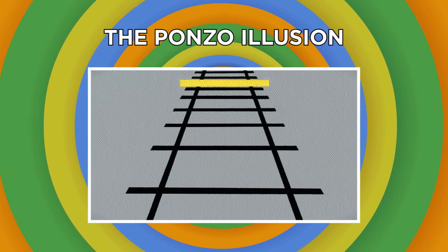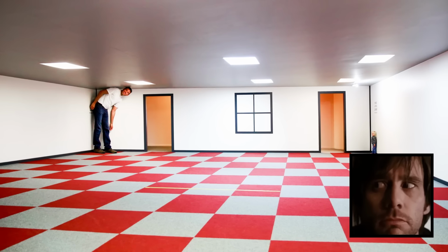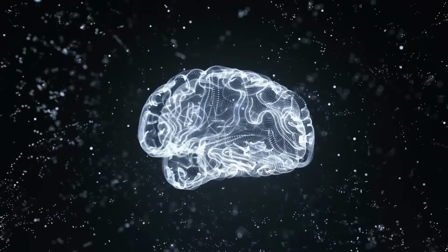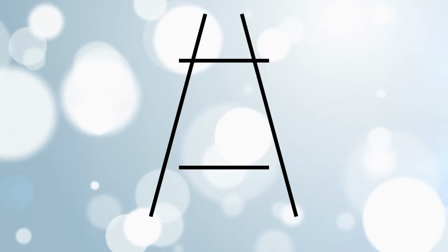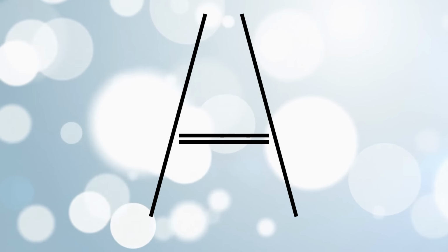The Ponzo illusion. If you think we need cars, roads, and fancy rooms to mess with our perspective, then prepare to be humbled. Some of the most effective ways our brains can be tricked is with just a few lines. Here, which line do you think is bigger? Yeah, by this point you should know it's not what you might expect. The truth is that they're the same exact size.